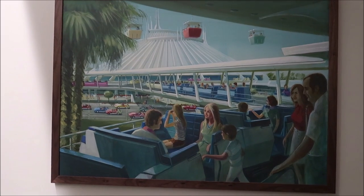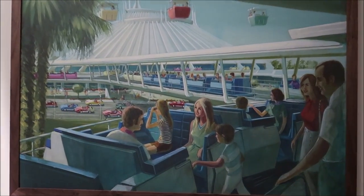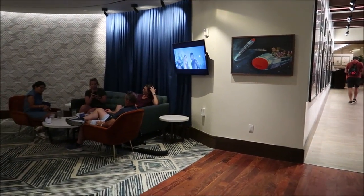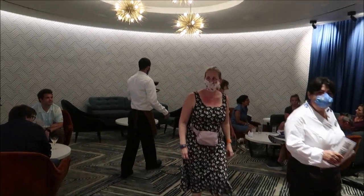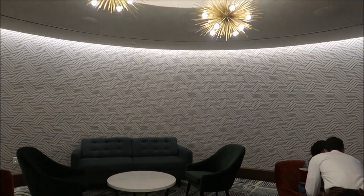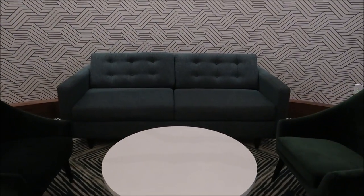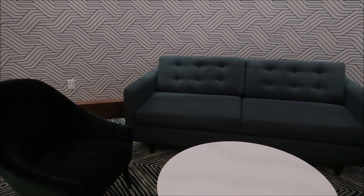It's not just the People Mover, it's all of Tomorrowland, but the first thing that I see is the People Mover. I am a little sad that the blue rooms are gone, but I think I'm okay with the new room that they have now. Look at this furniture, look at the lights. This is really beautiful in here. I really like it. It's really homey and cozy. This can definitely be the new number one spot for monorail crawls.